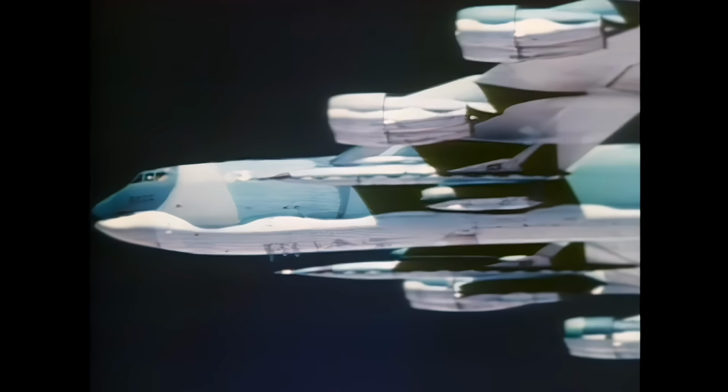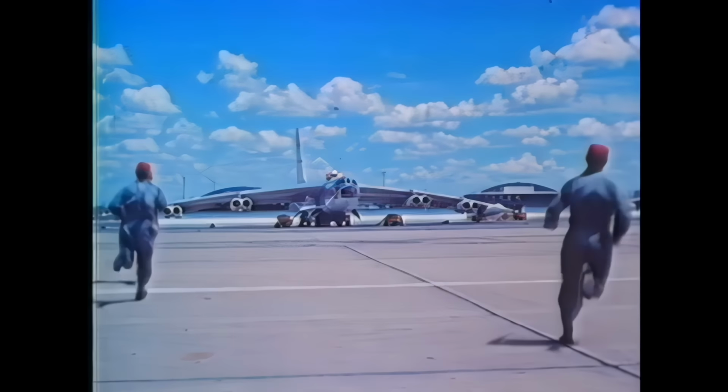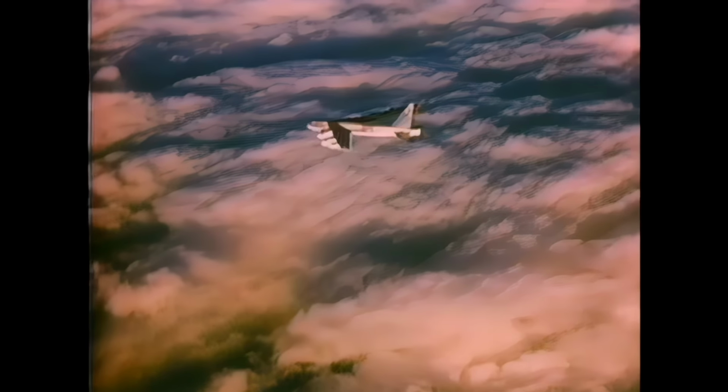Originally put into service in the early 1950s, the B-52 stood as a key deterrent in the Strategic Air Command's arsenal. With its extensive range, the B-52 facilitated the global deployment of the Strategic Air Command's nuclear weapons. In contemporary times, the B-52 takes on roles such as low-level bombing and electronic warfare.